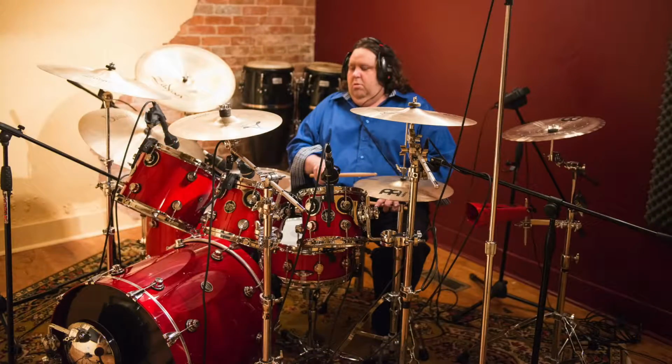Today I want to share with you my drum room. This is one of the most acoustically exciting spaces in the studio. As you can see, there's a DW kit here that is absolutely top of the line. And the microphones we've chosen to pair with it are also exceptional.